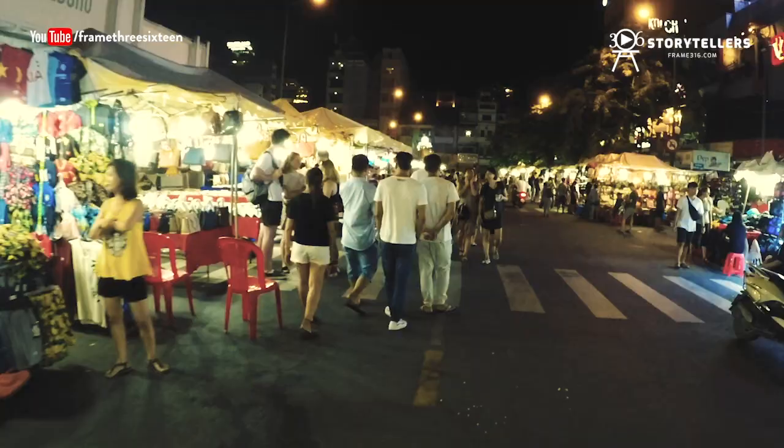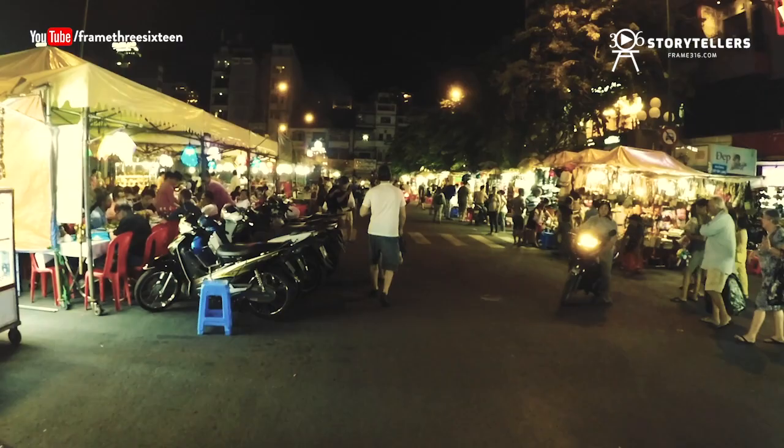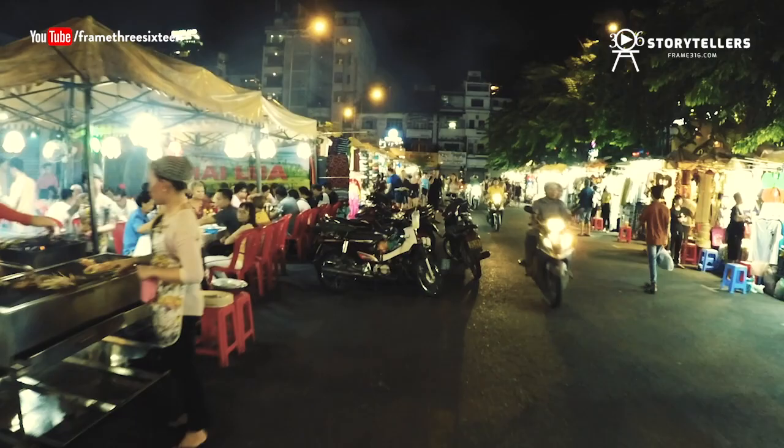By the way, it's 8 p.m. here in Ho Chi Minh. Before I actually went out, I did some research to find out if it's safe to walk with my GoPro at this hour of the night here. Apparently it's safe. The idea is to just walk in crowded places like this and you're safe.